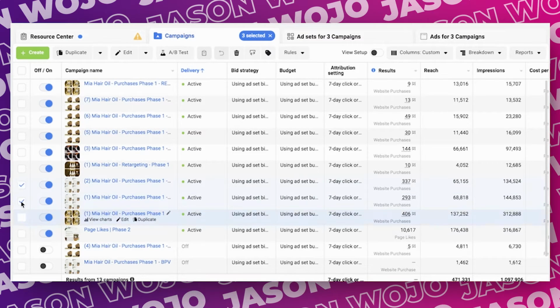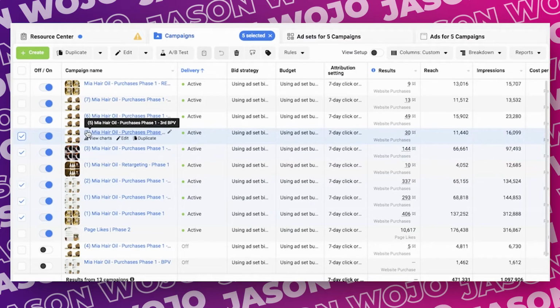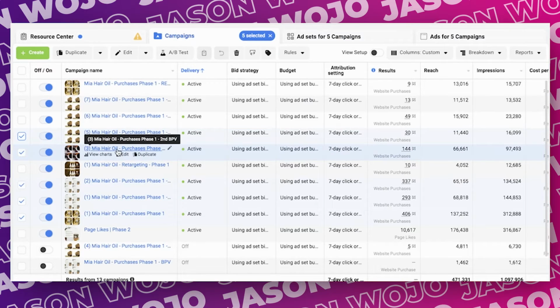Now, by these campaigns right here, you're probably wondering where do I go next? You're kind of just doing the same thing. So you're duplicating and then you're going to the next thing, which is this one, right? 3, purchase phase 1, and then you go to 5. So 4 didn't work out, as you can see. I skipped 4, but all I'm doing here is duplicating this and going to the next campaign. That's it. Basically I'm using the same interest, same stuff, because if I expose these big audience sizes to all my different creatives, they're going to buy, okay?